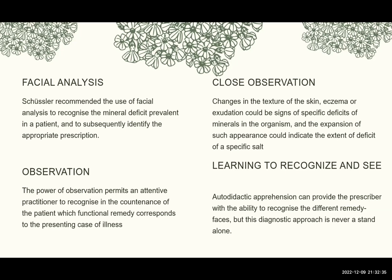So according to Schüssler, changes in the texture of the skin, eczema, exudation, could be signs of specific deficits of minerals in the organism. So the practitioner, and at that time it was simpler than it is today, I believe. We have lost the ability to observe as in depth as they probably did back then. It requires intent observation, close observation, and the ability of the practitioner to autodidactically acquire the ability to read in people's faces, to recognize different remedy faces and different deficits of mineral salts.